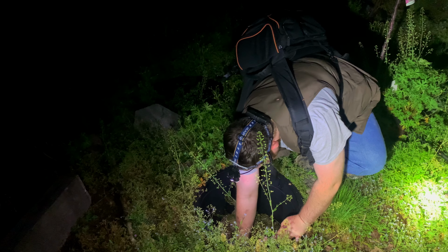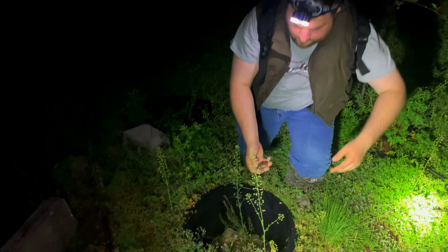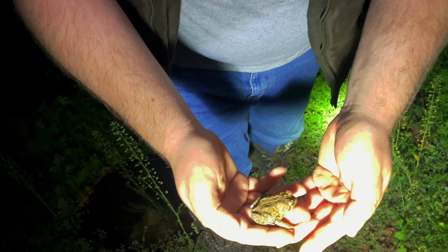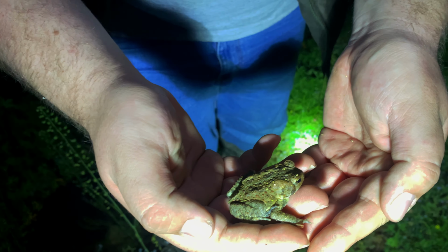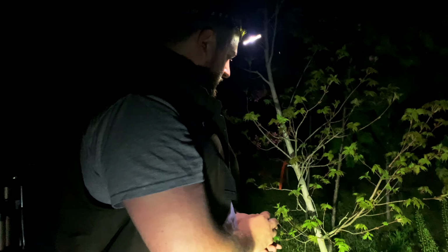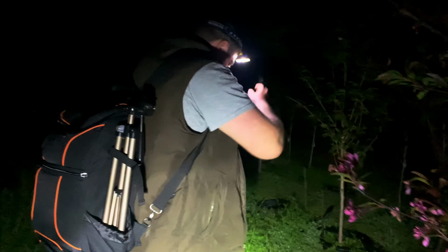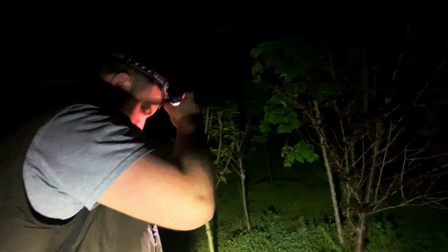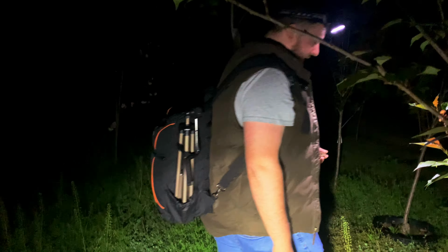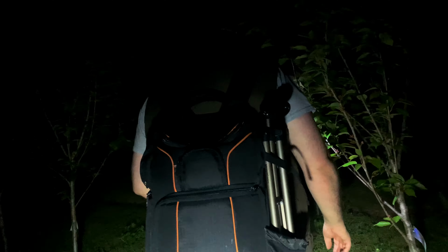It looks like it's very thin. Very thin, young American toad. We're going to release him over in a field, so that way he doesn't get stuck in another pot. Watch your step, it's hard to tell where the ground is.